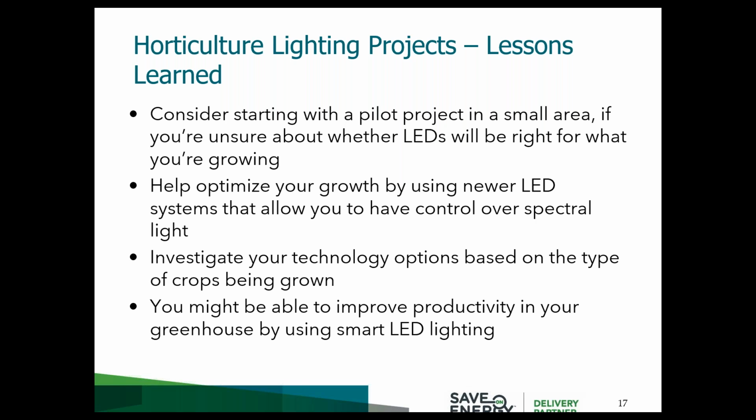Using smart LED lighting may also help you improve productivity in your greenhouse. With smart lighting, you can have more control over lighting intensity, duration, and color, or spectrum. This may be helpful for crops that require more intensity to thrive.